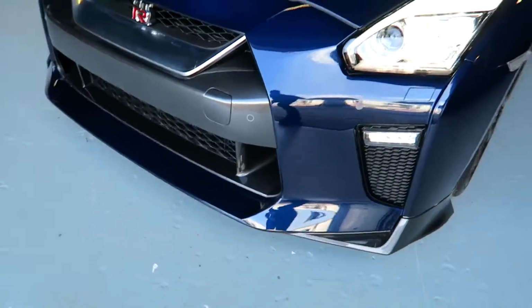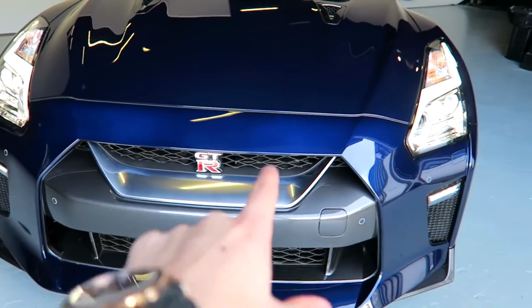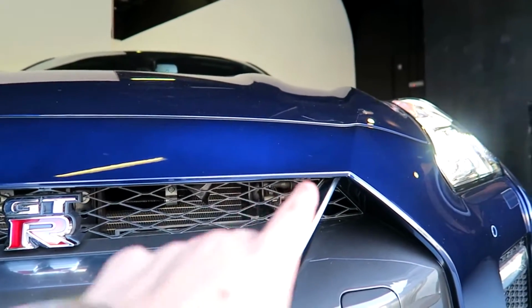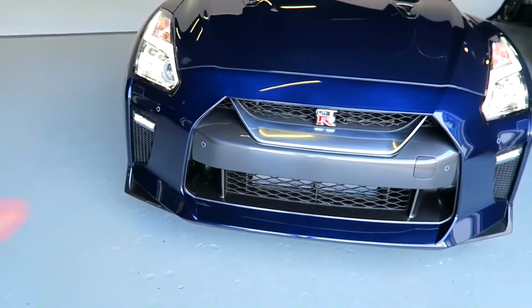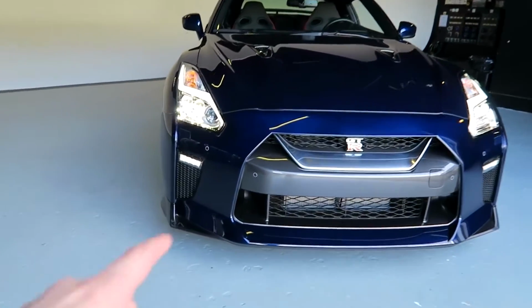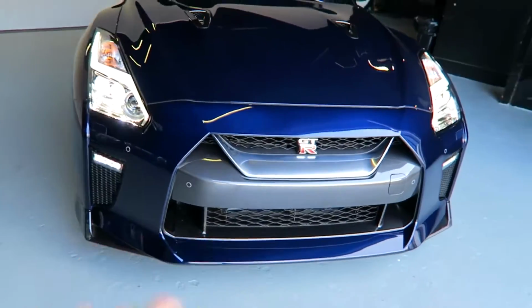And again, the front has changed dramatically. We've got this, I think it's called a V-motion lip here, and the actual bonnet has a deeper curve or a deeper cut into it here, which I think looks fantastic. A lot of people have said it looks a little bit like the Lexus LFA. I think it's because of these little side vents. Well, I say little, they're actually pretty big. Overall, I really do like the front of this car.